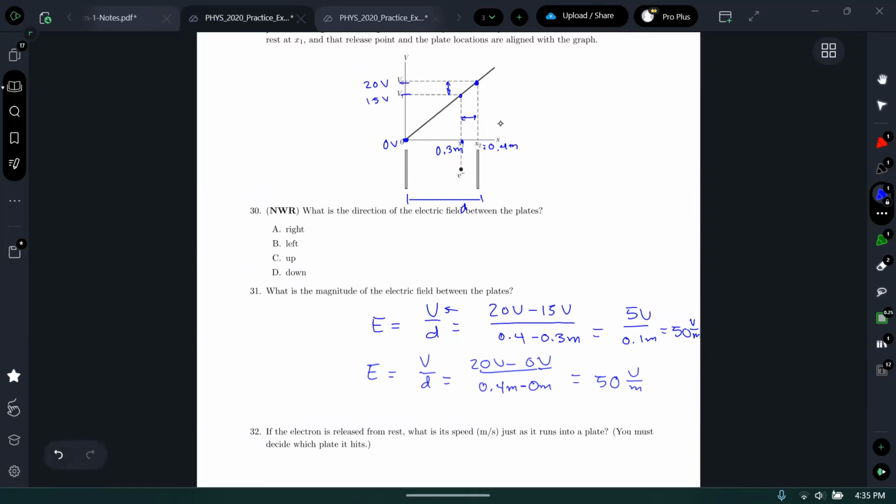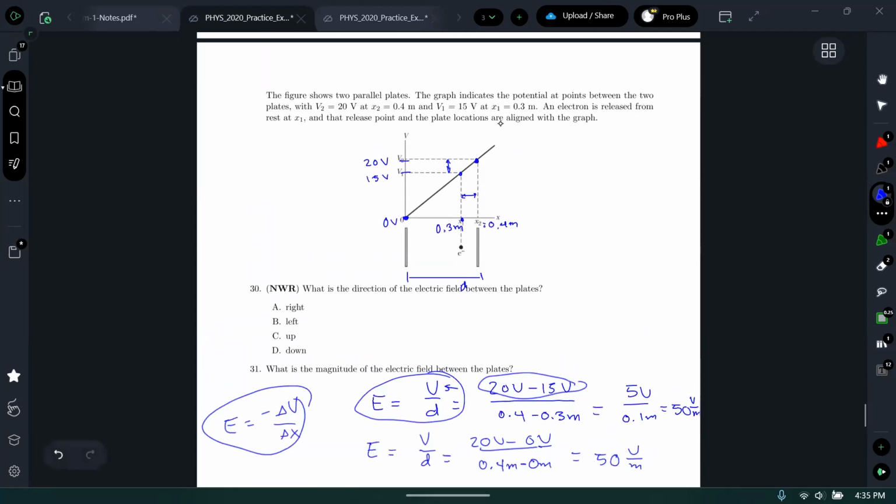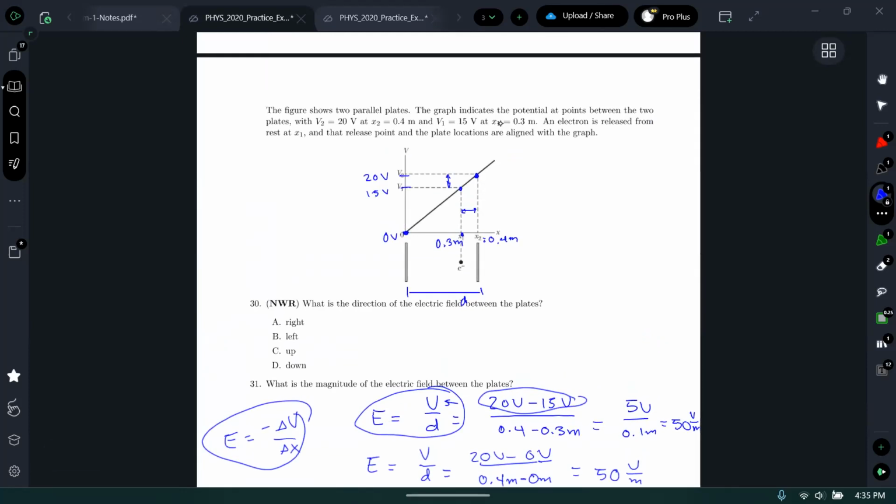Okay, for the direction, I usually figure that out after. I figure it out before I find the magnitude, but I don't use this equation to get the electric field direction, because you could use this one to figure out everything all at once, both the size and direction of the field. I prefer not to. I prefer to use this to find the size of the field and just always do larger minus smaller. And then for the direction of the field, we think about whether we're going from low to high or high to low potential.